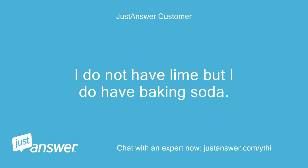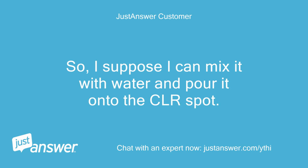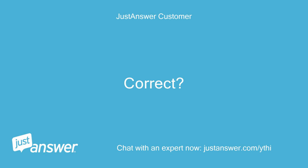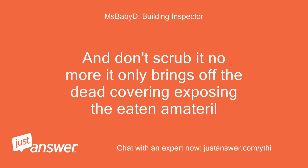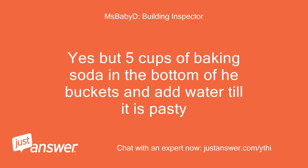I do not have lime, but I do have baking soda. So, I suppose I can mix it with water and pour it onto the CLR spot. Correct? It reacts with the stone and sand and other materials that make up the cement. And don't scrub it anymore, it only brings off the dead covering, exposing the eaten material. Yes, but 5 cups of baking soda in the bottom of each bucket and add water till it is pasty.